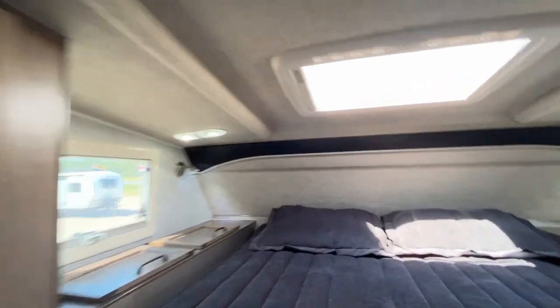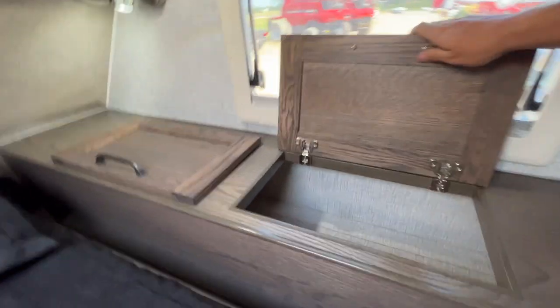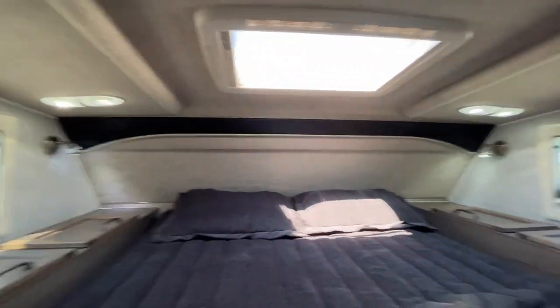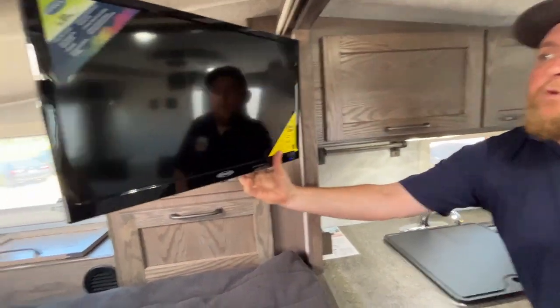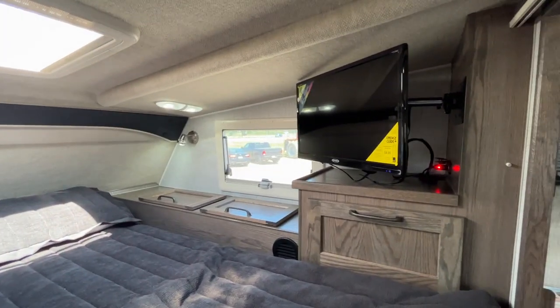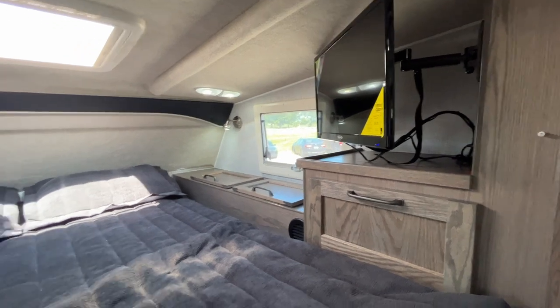It is a full-size queen bed. You do get storage cabinets on both sides, which are nice and deep. We've also got a nice big wardrobe cabinet too, right beside the bed, again, nice and deep. We do have a TV which swings around so you can watch the TV while you're sitting at the dinette or while you're laying in bed. And that TV is 12 volt and it is linked up to the stereo, which does have AM, FM, CD, and DVD all built in.